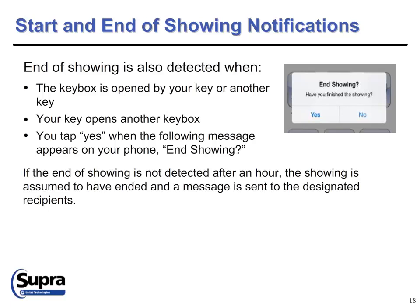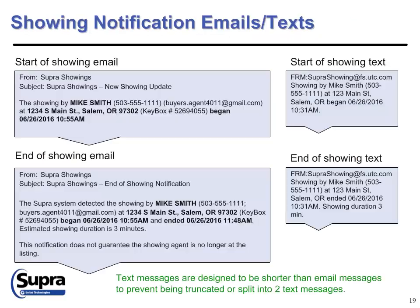There are a few other circumstances that cause an end of showing notification besides when the key crosses the geofence. If the key box is opened by another key, if your key opens another key box, or if you tap yes on the eKey app when it pops up and asks if you've finished your showing. The eKey app will ask that question twice, and if the end of showing isn't detected after an hour, the system assumes that the showing ended and an end of showing notification is sent.